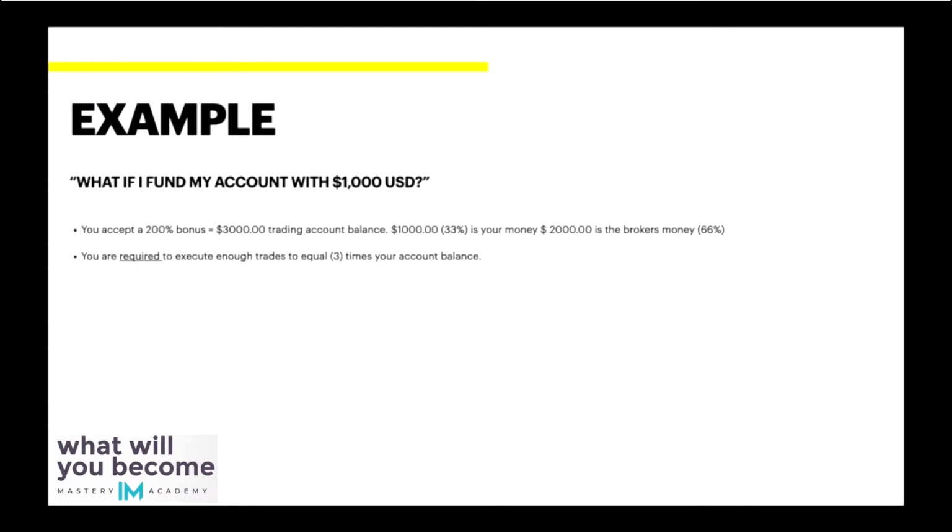You are required to execute enough trades to equal 3 times your account balance before you can do a withdrawal. That's a question a lot of people bring up: when can I do a withdrawal? I'm going to cover that. The first thing is you've got to make sure that you trade enough to start doing withdrawals. As an example, a $3,000 starting balance, that includes the bonus, has to have at least $9,000 worth of trades, which you will see in your broker account called turnover. It's actually not hard to do. You'll be amazed at how quickly it adds up.